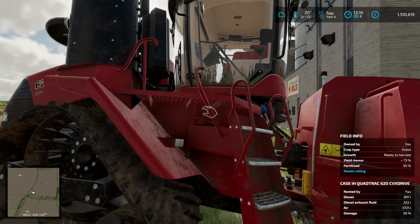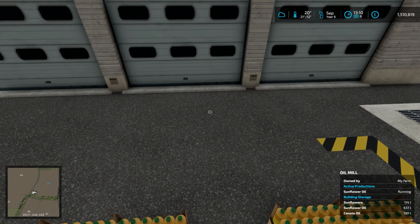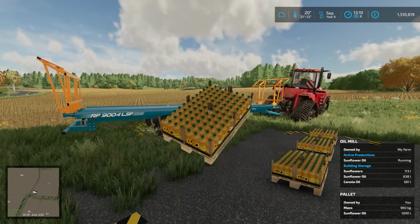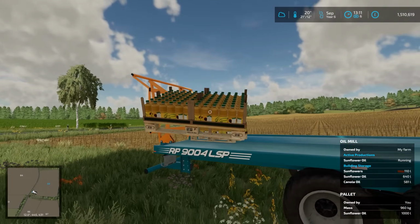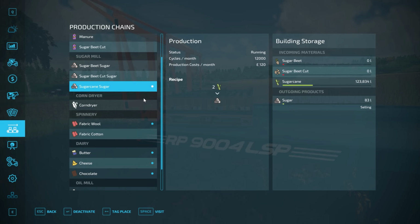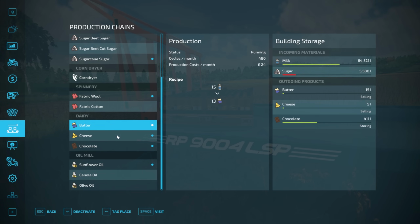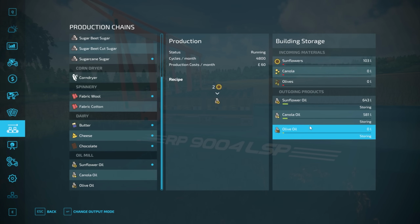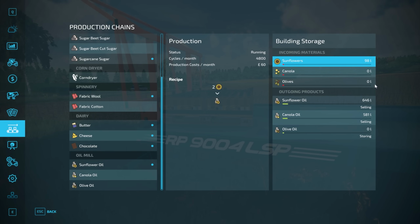Right, so I don't know how many we've got here. We've got the 4 there, obviously, and then we have got no more. So we can set this production to selling, so anything else which is produced will just be sold. That'll be the safest thing to do. We'll do it with all of them. Still got a bit of wool left to process. Right. Okay, so... Oh, we actually have a bit of canola oil. We wouldn't have even had enough to process another pallet anyway, because we've almost run out of sunflowers.